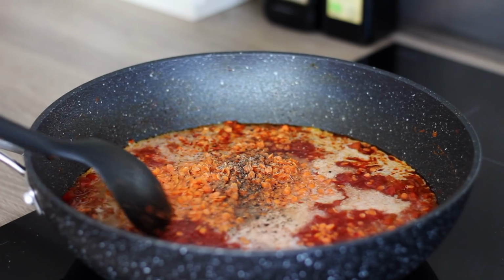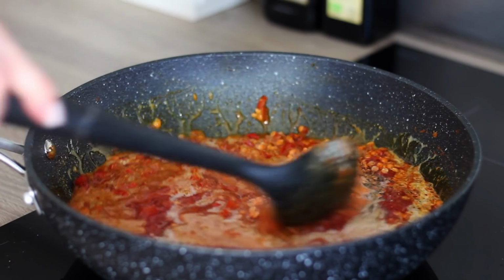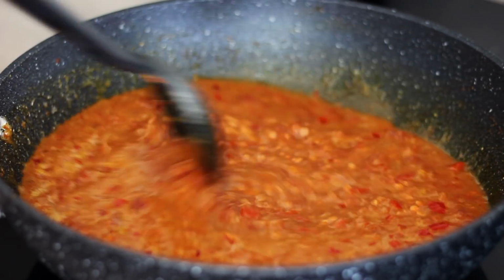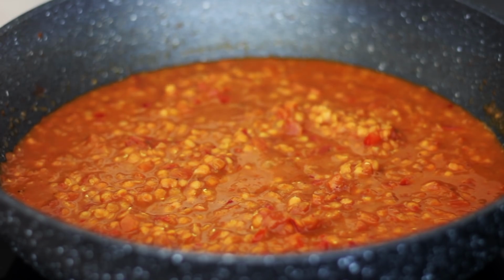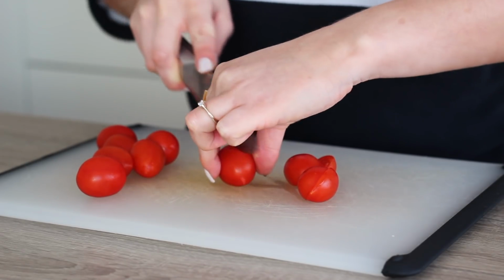Then I gave everything a good stir until it was all nicely mixed together. I increased the heat to bring it to a gentle simmer, and I left that to cook for around 25 minutes until the lentils were tender. I made a side salad to go with the curry, again just to pack in some more veg.